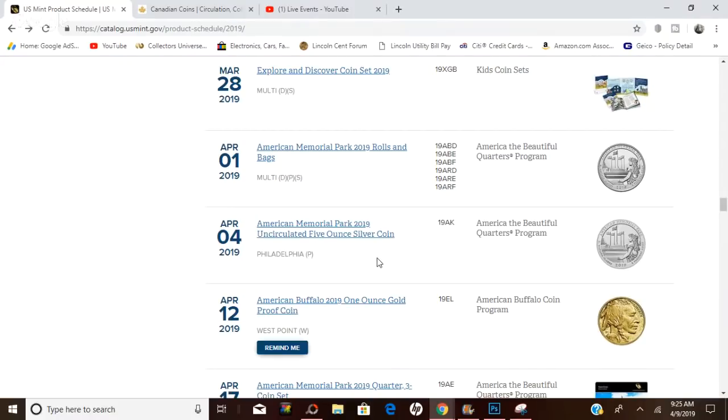That is always a hit. As some of you already know, the Lowell National Park 5-ounce silver coin is completely sold out. So I expect this particular release to follow suit. It was released April 4th, 2019. The one that did sell out for Lowell was the bullion example.